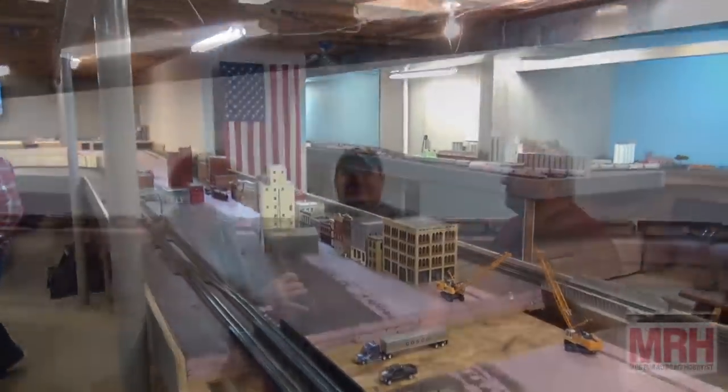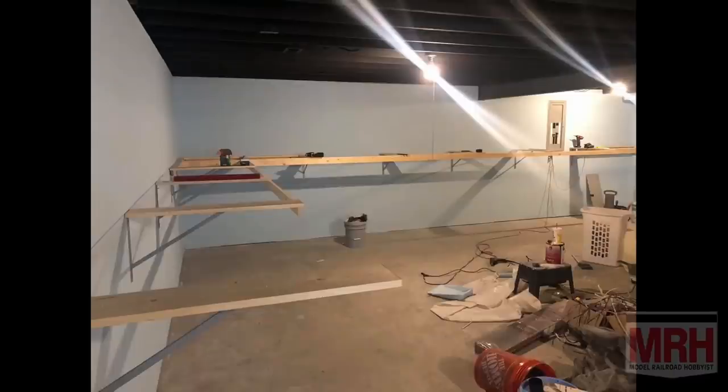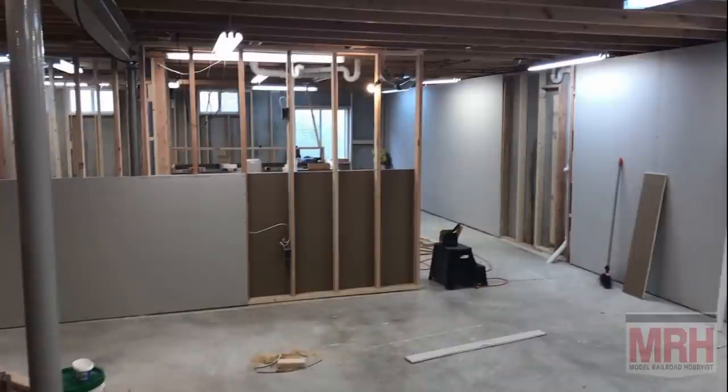So now you've been building this layout since December, and we've got some construction pictures that we've shown off in the show. You've literally studded out all the basement walls and finished them.